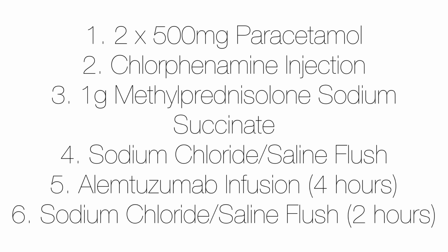You'll then start your Alemtuzumab infusion, which will last 4 hours, and then a flush of sodium chloride for 2 hours. So you need to plan on spending around 8 hours in hospital, roughly. You'll be closely monitored by nurses during your infusions, who will regularly take observations of your vitals.